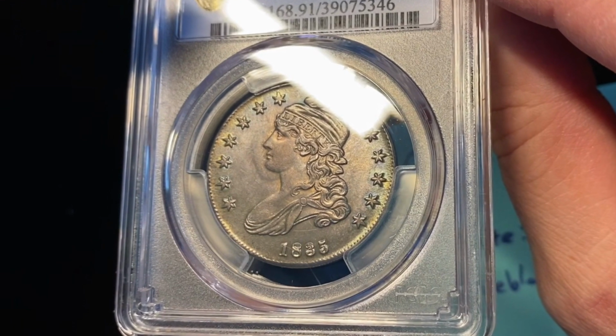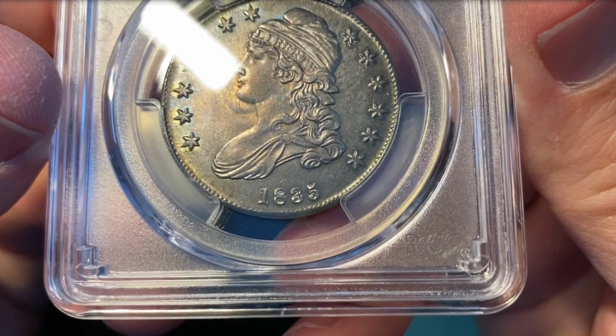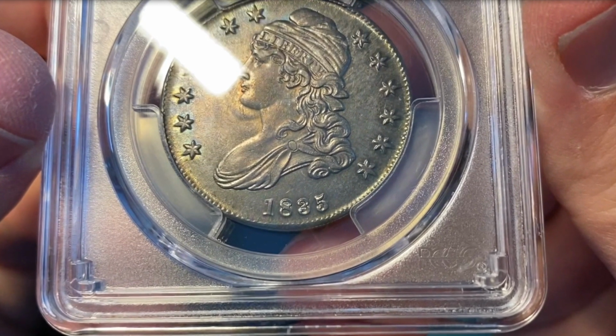I say this from experience in artificial toning, not fake monster toning, but trying to restore the original look to already cleaned coins. I did this long ago for my own education on low value pieces. Great. So this is where Brock and I would probably have a pretty strong disagreement of actual opinion.